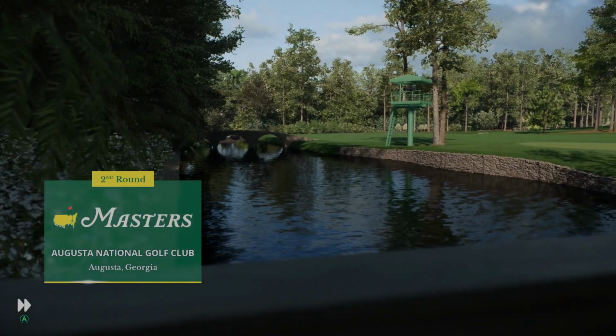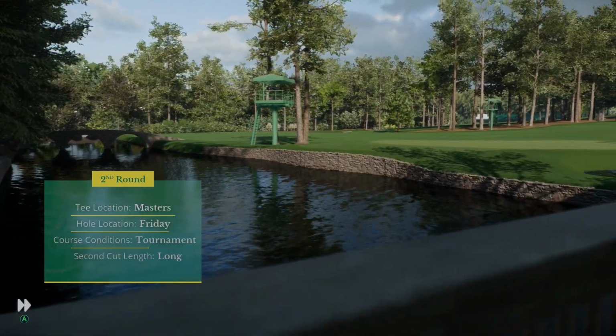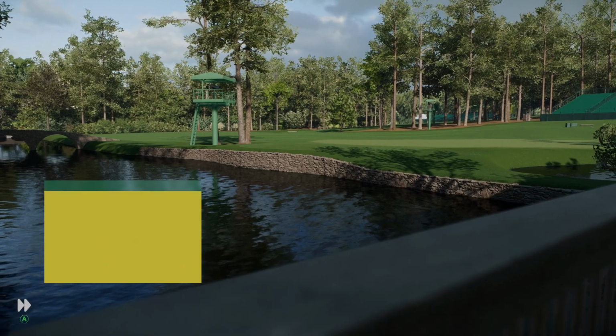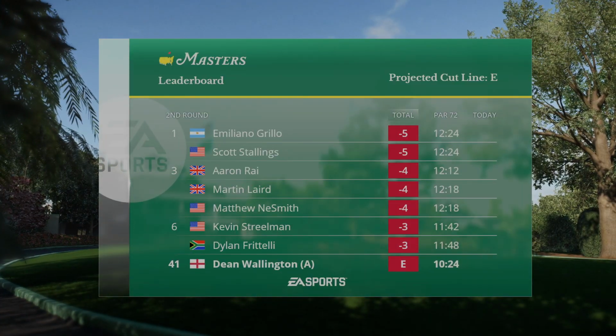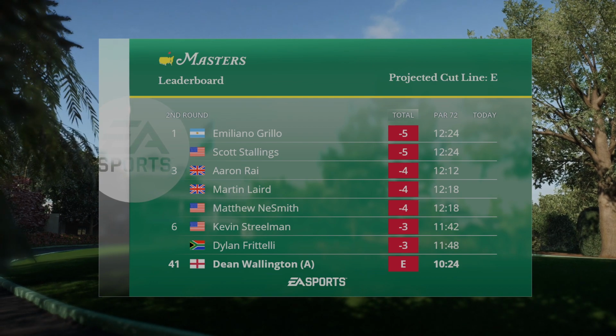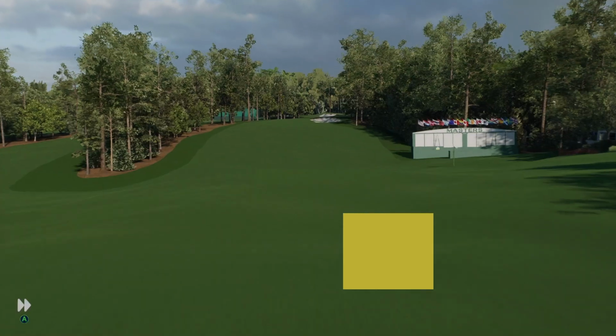From the Augusta National Golf Club in Augusta, Georgia, EA Sports so proudly presents the Masters. Today, live second-round coverage of the season's first, and many say most coveted, major championship.